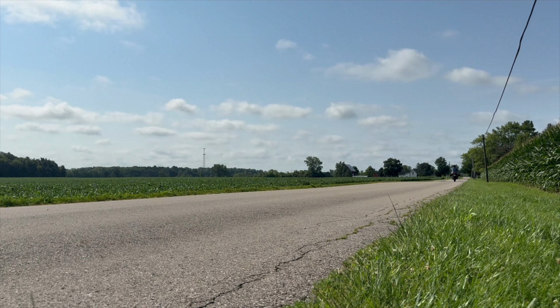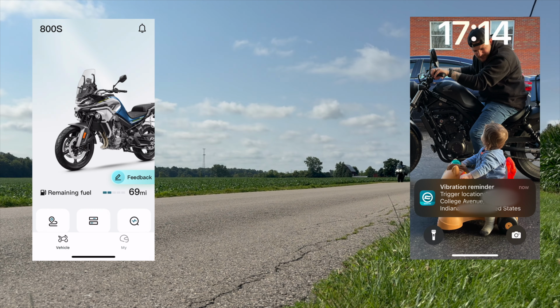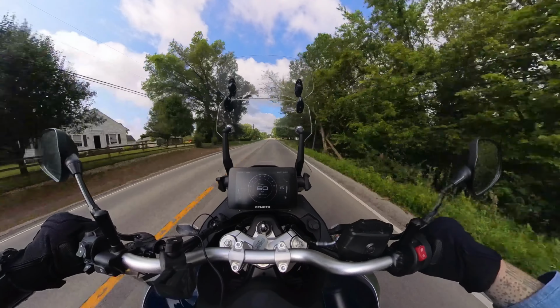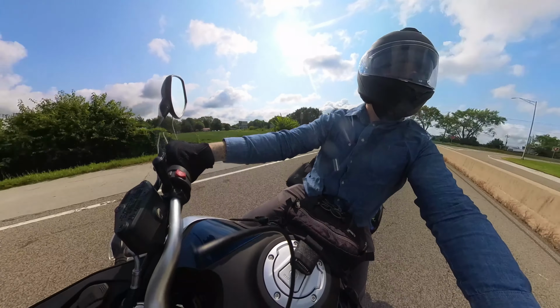Personally, I'd like a more aggressive sound from the muffler, but that's nothing that a little modification can't handle. I really like the vibration alert and RideSync app itself. I wish there was more features, but for a free app that works with this bike with no subscription, it's pretty rad.